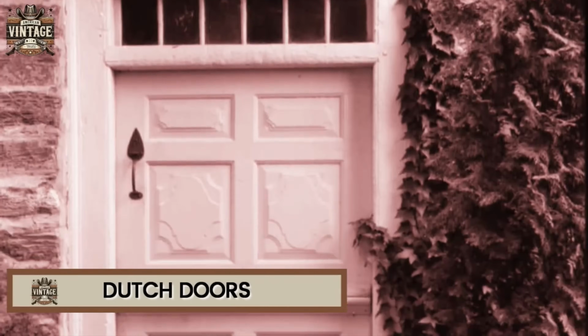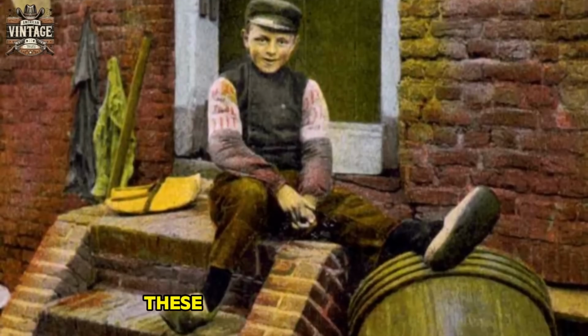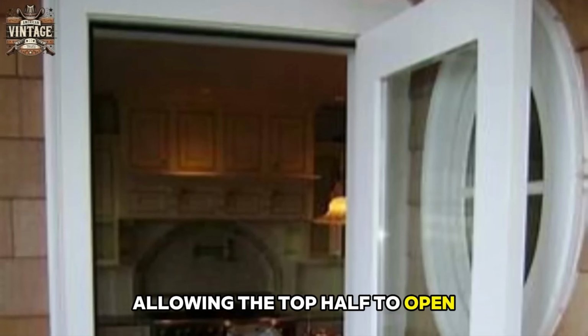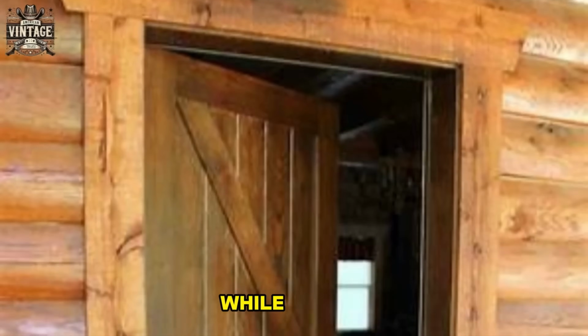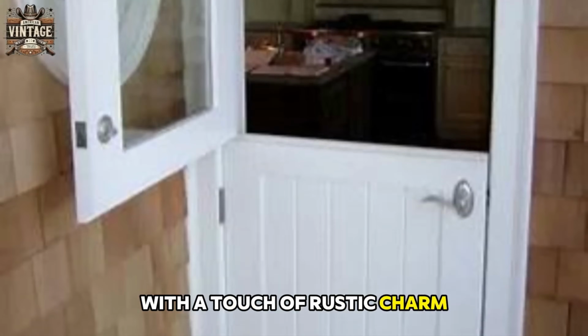Then there are Dutch doors, a delightful legacy from 18th century Dutch settlers. These unique doors are split horizontally in the middle, allowing the top half to open independently. Imagine letting in the sunshine and a gentle breeze while keeping animals out. It's a design that beautifully combines functionality with a touch of rustic charm.